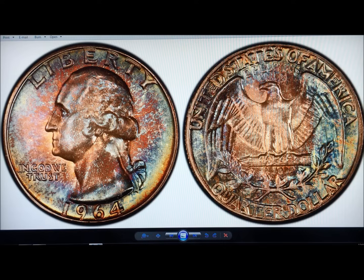The 1964 quarter is very popular among collectors, new collectors as well as seasoned collectors, people who hoard them just for the silver content. This quarter is 90% silver and is the last quarter in the regular strike Washington quarter series that contains silver. The mintage of both 1964 issues were enormous, but the coins are not that common in gem condition. They minted 560 million P quarters from the Philadelphia Mint.